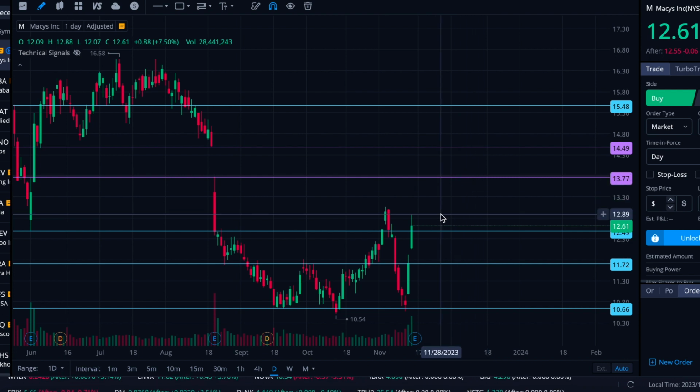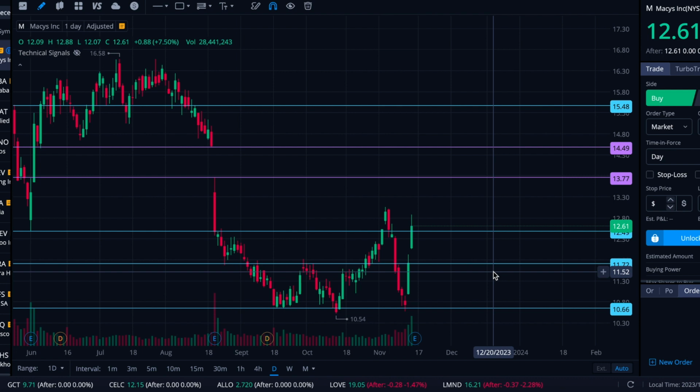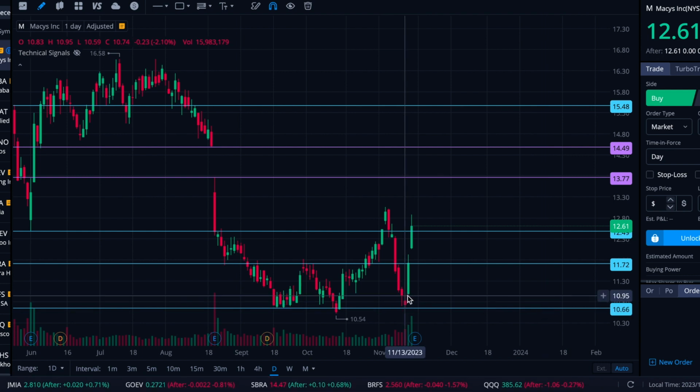Now, if it busts a bit, 1172 would be an area where I'd look for it to maybe catch some support. If it falls through there, the next strong level, I said there's one here in the lower 11s, but 1066 would be down here. If it needed it, it's shown up there.